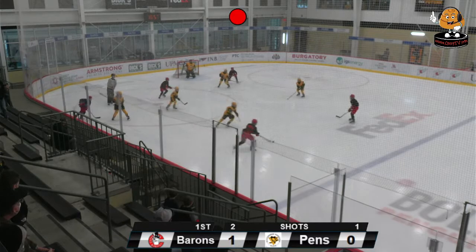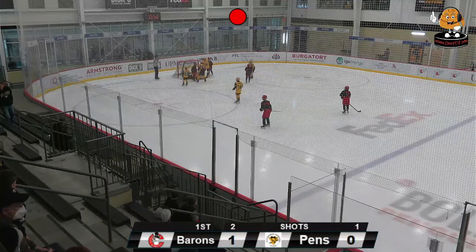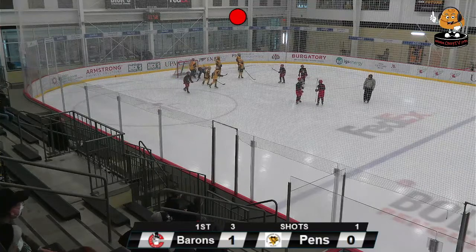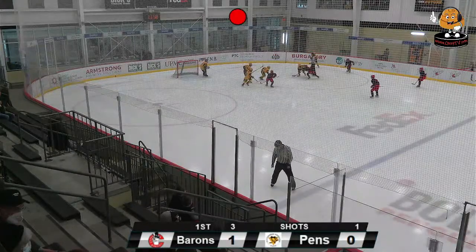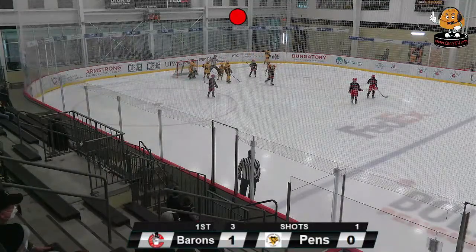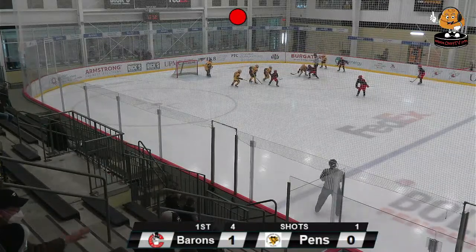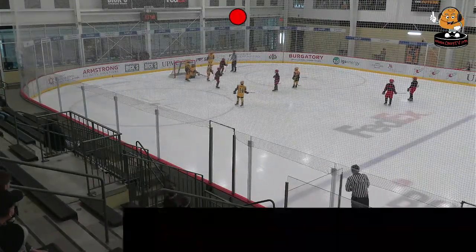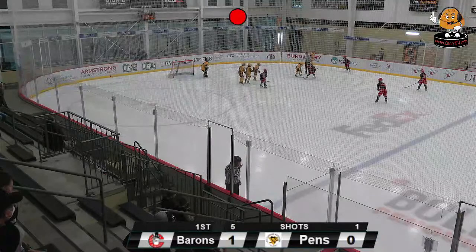And puck is won by the Barons. They go D to D. Stepped up on by Lohr, and now into the slot. Shot, held and covered by Bartley. And that one goes in on Bartley again and is held. One by Cleveland. Shot. Held again by Bartley. Looks like Groundhog's Day here on this shift.